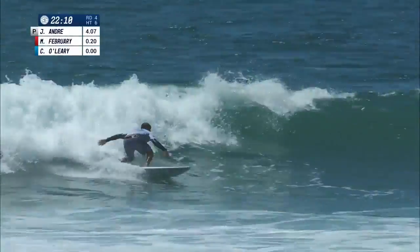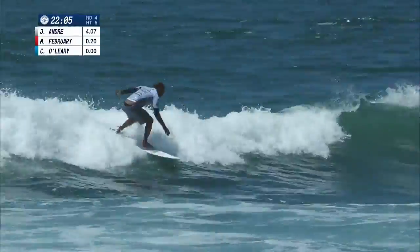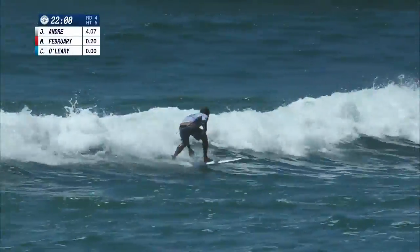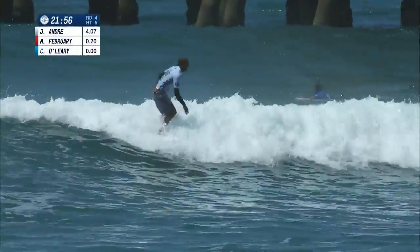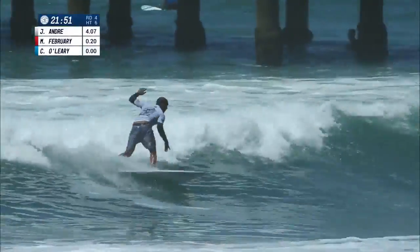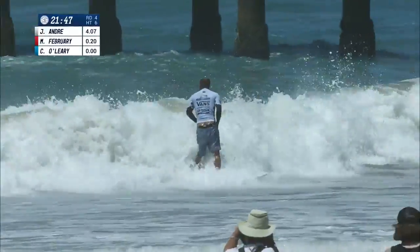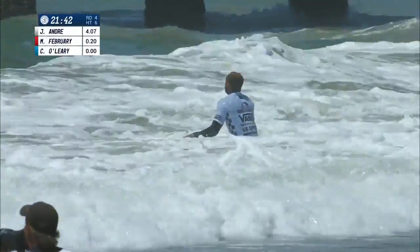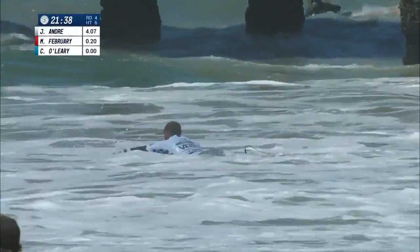And here's Jadson again, finding this section. Blasts out the tail. Makes the frontside reverse look so easy. Still going down the line. There's so much movement and activity. As he pumps his board down the line, he's still going. Streaking into that inside section. He put in a lot of work on that wave. And you know what? Where he took off, he covered a good 100 yards of the entire beach.